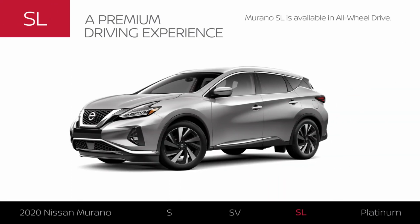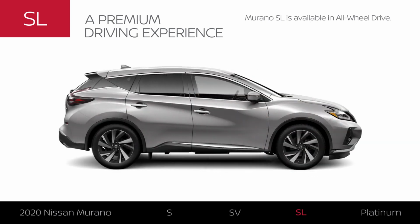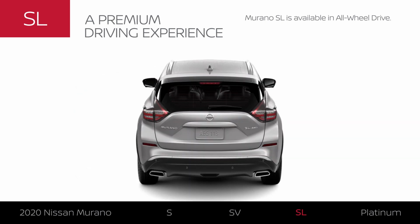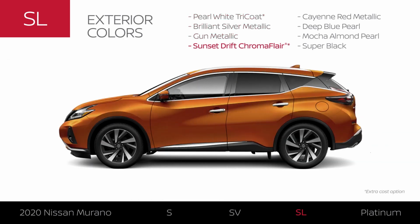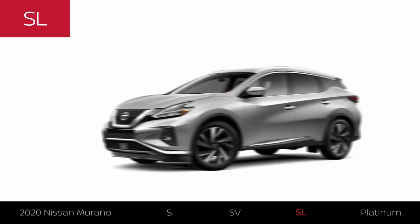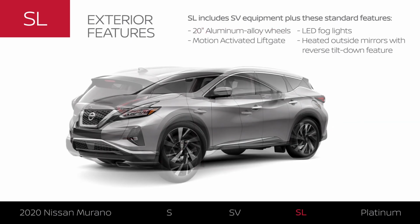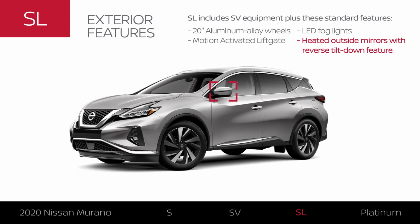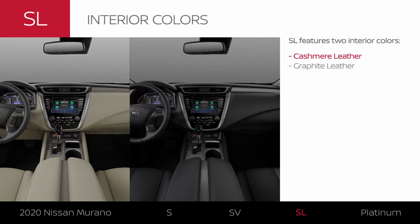Murano SL includes Murano SV equipment and exterior upgrades. Like all 2020 Murano models, SL is available in all-wheel drive. Murano SL adds an additional color for a total of 8. The exterior gets an upgrade with 20-inch aluminum alloy wheels, a liftgate that opens with a kick, and features that are ready for inclement weather. Murano SL comes in 2 interior colors.